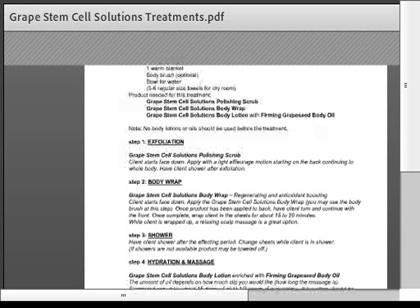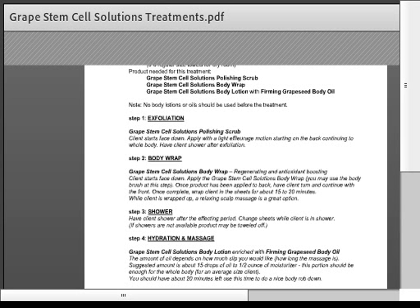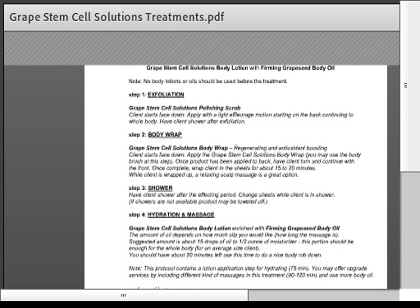Step 1 is our exfoliation, Grape Stem Cell Solutions Polishing Scrub, where the client starts face down. You apply with a light effleurage motion starting on the back and continuing to the whole body. After the application of the polishing scrub, have the client shower after the exfoliation. If you're doing a dry room treatment, you can towel this off.